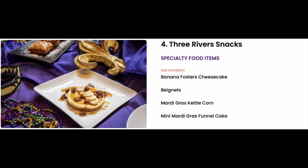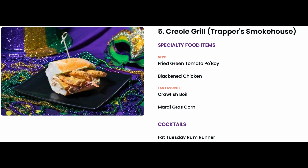Continue down the path to New France, where at Three Rivers Snacks, they'll feature the Bananas Foster Cheesecake, which is another returning fan favorite. And you'll also be able to get beignets, Mardi Gras kettle corn, and a mini Mardi Gras funnel cake at that location as well. Also in New France is the Creole Grill at Trapper Smokehouse, which will feature some new food items, including the fried green tomato po' boy. It'll also feature some returning fan favorite items like the blackened chicken and the Crawfish Boil.